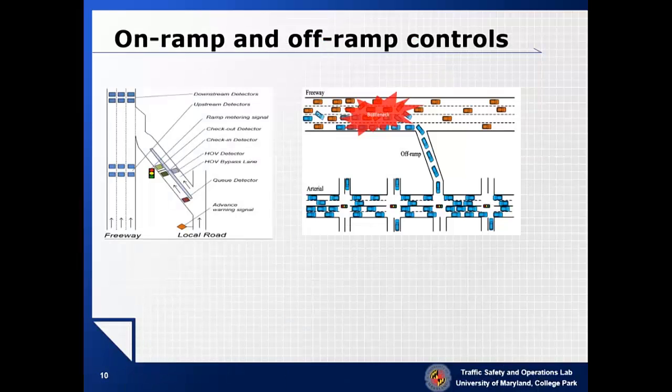And another part is in the system you should have one. In the urban area you may have a freeway too, okay, or an elevated highway system. So we need two functions. One is an on-ramp control system, another is an off-ramp control system, because congestion always comes from these two. On-ramp congestion, off-ramp. So the control center should have those two functions to offer even local-based control.